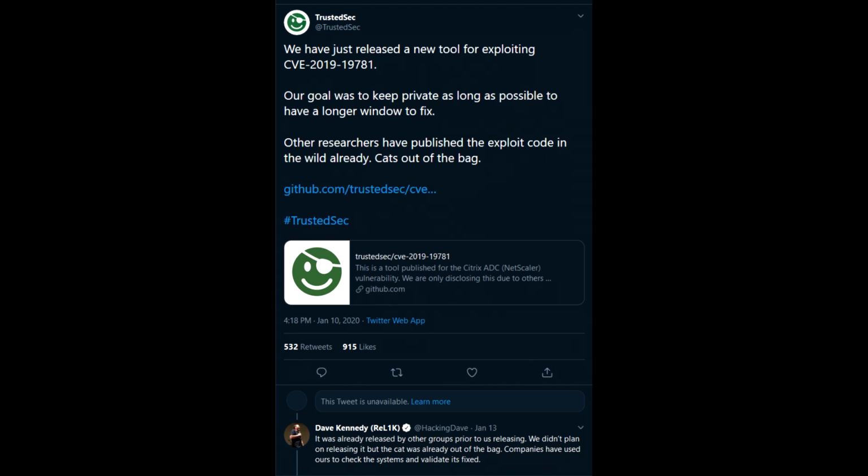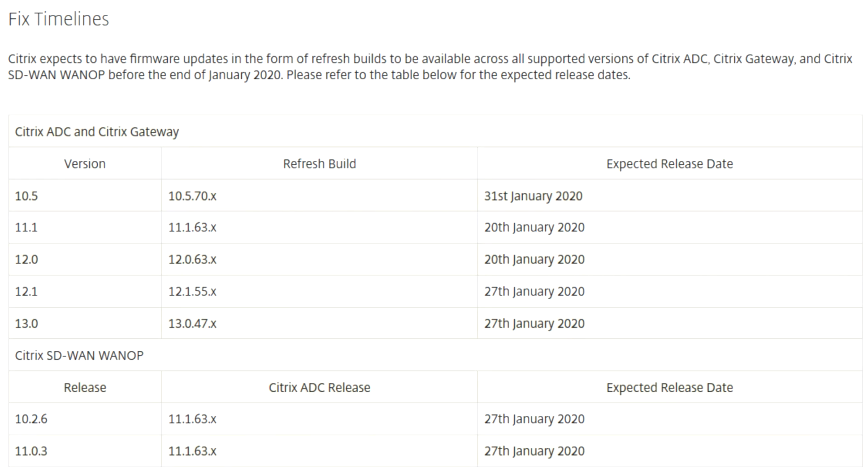and Bad Packets is doing an amazing job at reporting exploitation of this CVE in the world. Initially, what was supposed to happen was TrustedSec, run by David Kennedy. Their plan was to keep this vulnerability under wraps until Citrix provided patches. Their plan is to release patches on the 20th and 30th. So this is technically a 0-day vulnerability where the vendor does know, but they don't have patches. So there are mitigations in place.